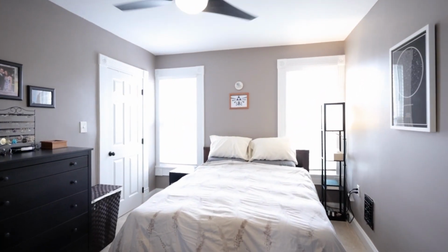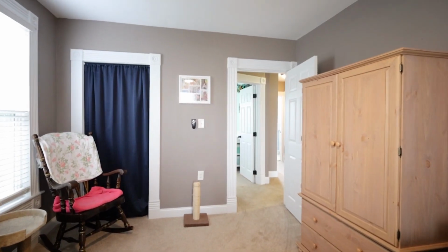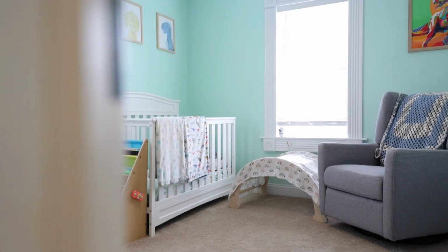Another highlight of this home is the granite countertops that will make a remarkable place to put your takeout containers.